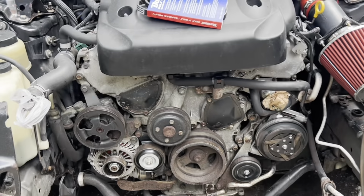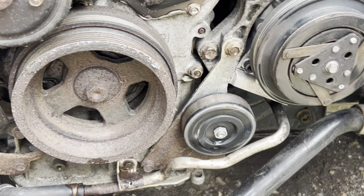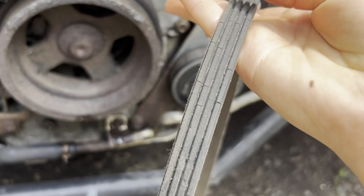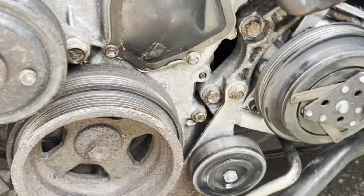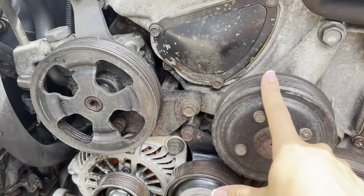Okay vlog, so update. This is all nice and pretty and clean. I realized that when I took all this off, I actually kind of needed a new AC belt because this one is pretty worn out. I don't know if you guys could see. So I ran to AutoZone, I got a new AC belt, and I'm gonna go ahead and put the AC belt and serpentine belt on today.